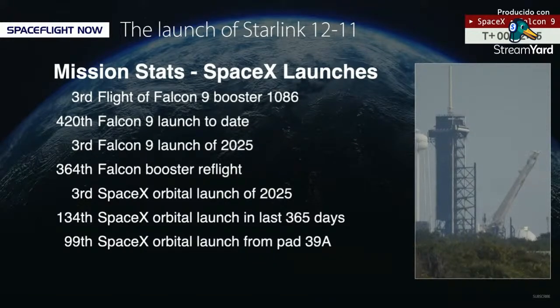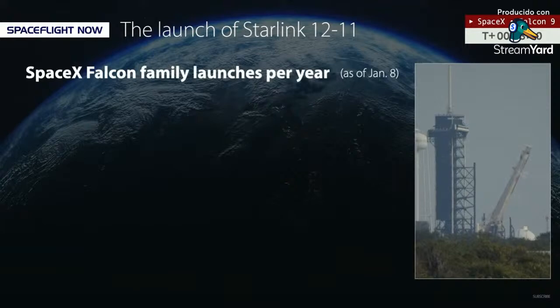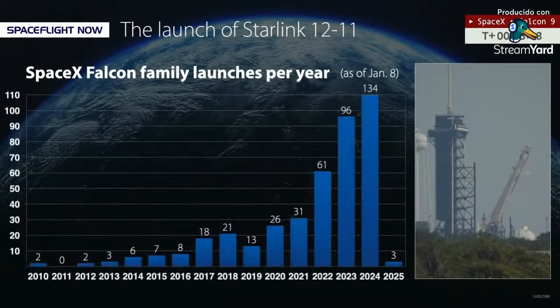This was the 99th orbital launch for SpaceX from Pad 39A and the 193rd overall orbital launch from this pad. It's just a point of note, if there's not another launch in between this one and the mission launching Firefly's Blue Ghost lunar lander and iSpace's Hakuto R Mission 2 lander, that flight bound for the moon with those two companies will be SpaceX's 100th orbital launch from Pad 39A. Here's where the bar chart now stands, taking a look from SpaceX's launch history up to the present day.